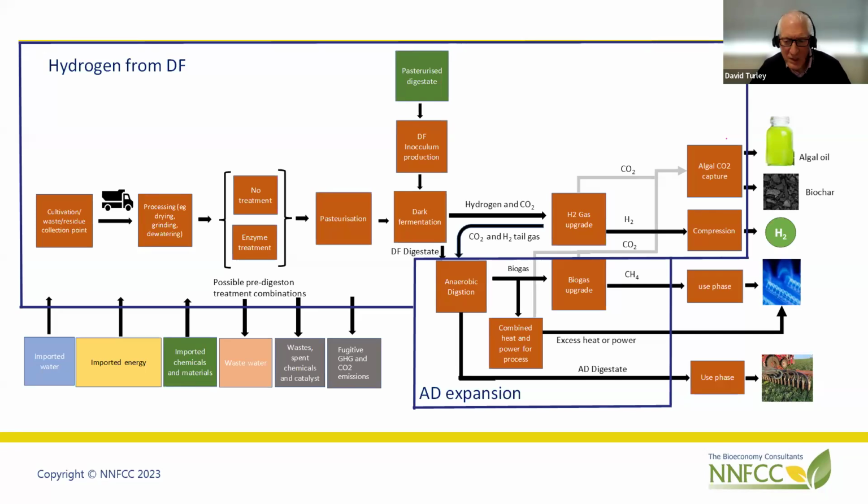We've got further digestate production from that, which then goes onto land, potentially reducing fertilizer use. And similar to the algal byproducts, that biochar can go into soil and help back out fossil-derived fertilizers. So quite a big range of factors here that can be integrated into that assessment.